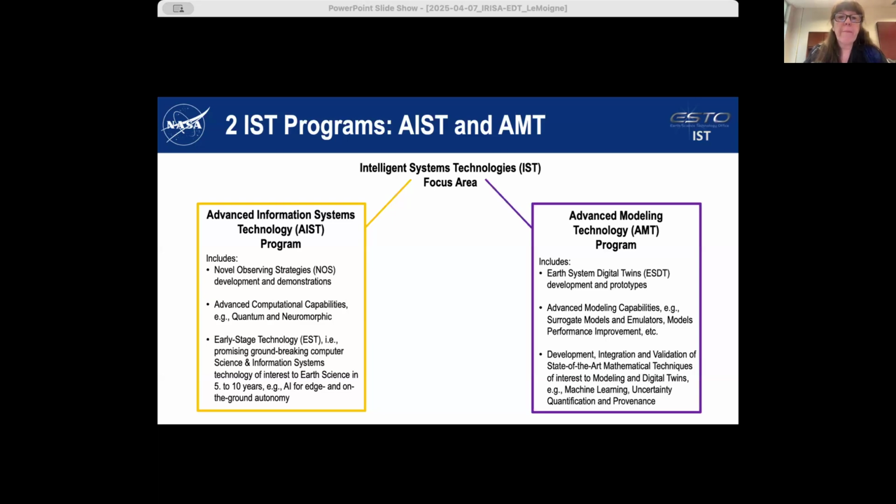The second program is the Advanced Modeling Technology program that I am also managing. And this is a program that includes the Earth system digital twins. So all the technologies that are needed for developing this digital twin, as well as some early and more advanced prototypes, but also looking at advanced modeling capabilities such as surrogate model emulators, but also improving the classical model performance using advanced mathematics or advanced computational capabilities. And also looking at ingesting state-of-the-art mathematical techniques into these models and the digital twins. So, for example, not only in terms of machine learning, but also in terms of uncertainty quantification and provenance. And causality also is something very important.